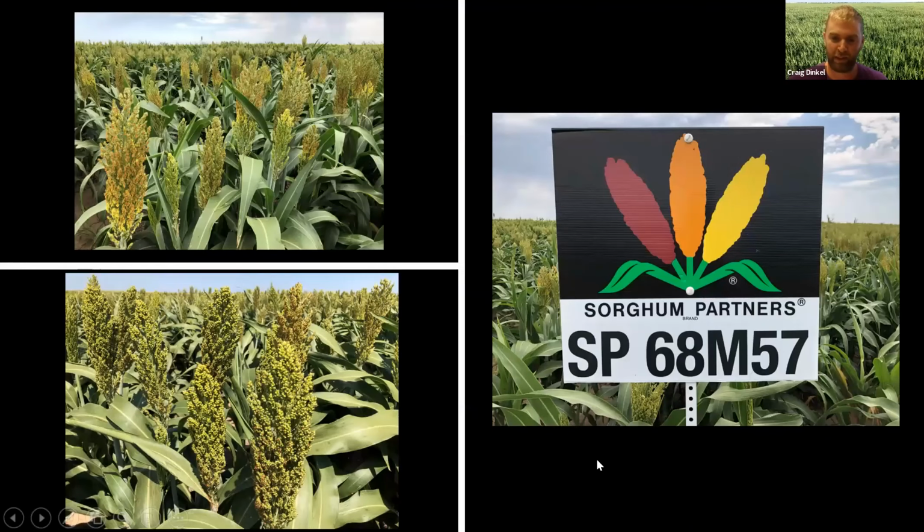Now Ryan again with another Sorghum Partners. That's 68M57. It's really been a good variety for us. It's our most popular just because it's a medium to a medium full variety. It's a lot like the other ones. It'll be a bronze color. It'll be excellent standability, excellent drought tolerant, and moderate sugarcane aphid.